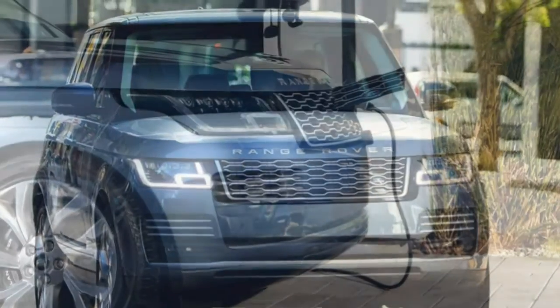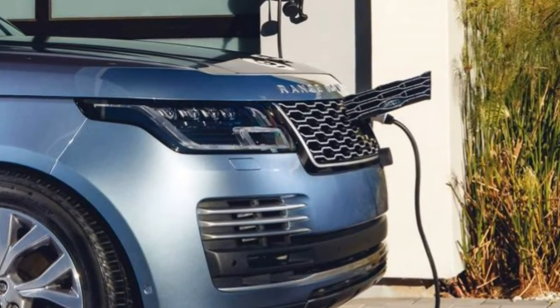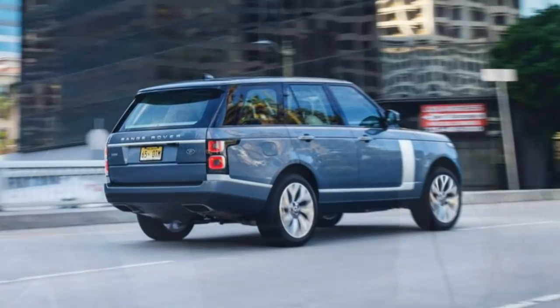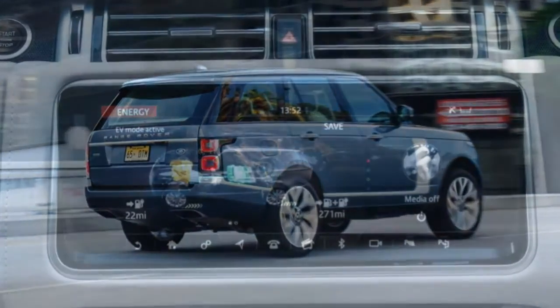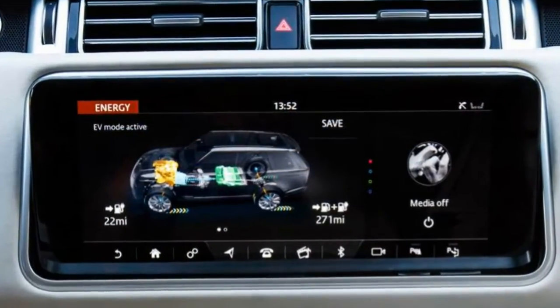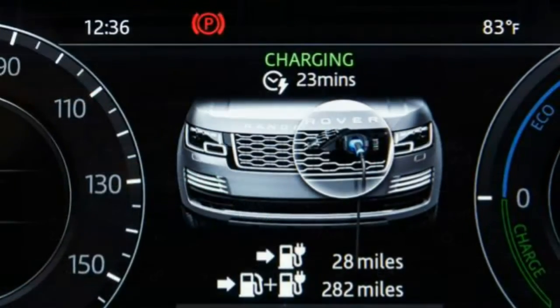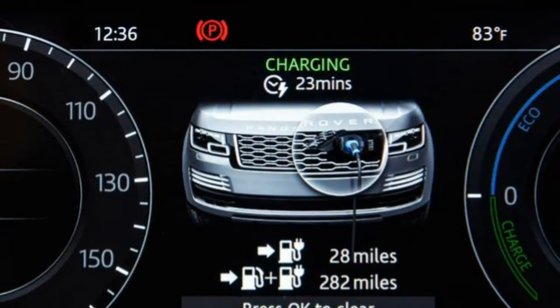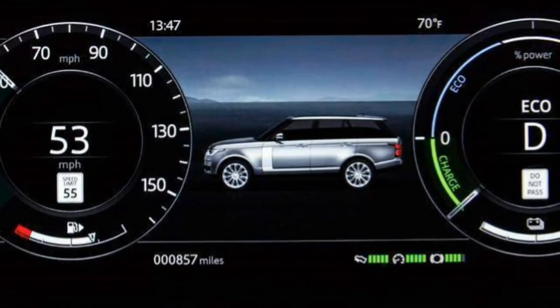The Odyssey LX starts you off with features including 18-inch alloy wheels, a rear-view camera, automatic climate control, power-adjustable front seats, a 60/40 split folding third-row seat, a 5-inch central display, Bluetooth, 2 USB ports, as well as a 7-speaker head unit. Next up is the EX.